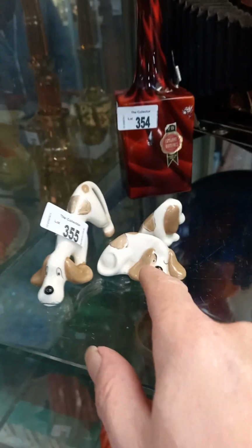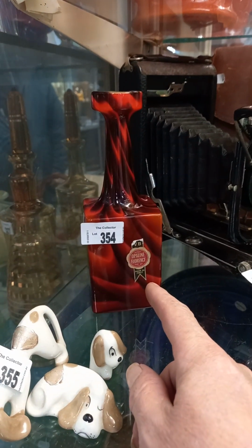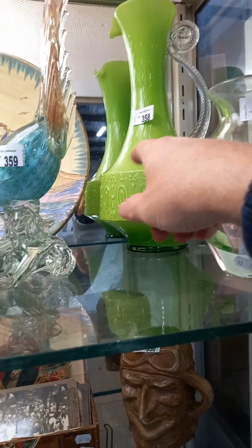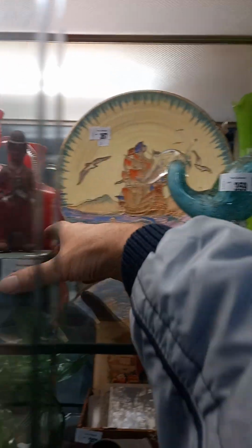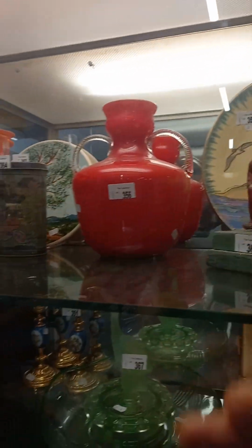Nice little set of 3 Midwinter Albion sort of mid-century comical hounds. Italian glass vase, kind of nice with that squared lower section. And we got some nice stuff up the top shelf. Caithness, Italian, Crown Devon Art Deco charger. Nice little cast iron Charlie Chaplin. Another nice bit of red Italian glass vase.